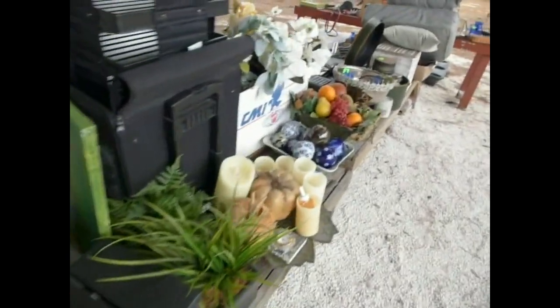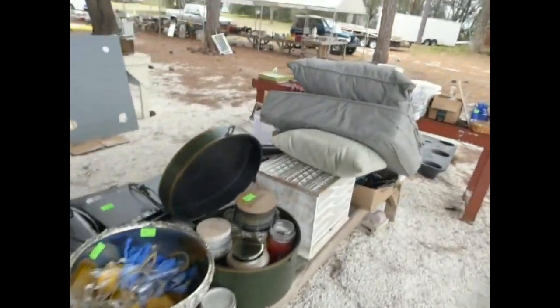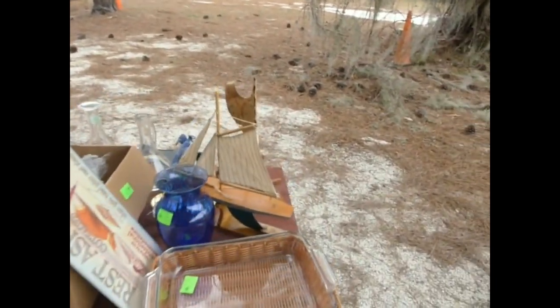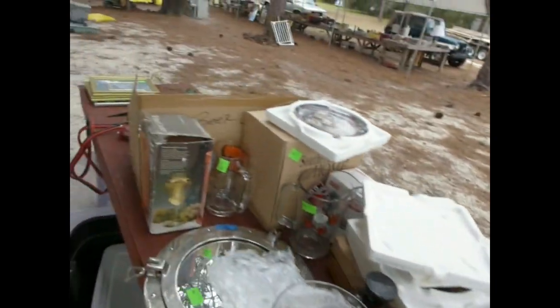And see what you find there. Oh, look at all the Beanie Babies. Holy cow. We do choice out there for something you want individually. And all the way down, you get cushions and more. A couple of sailing ships there. And all kinds of great stuff up there.